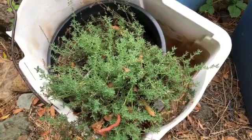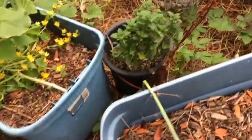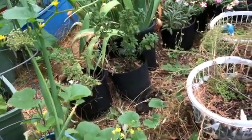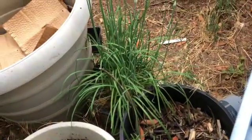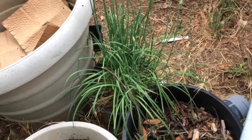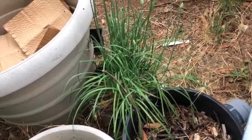I have quite a few herb plants growing. This is marjoram, and I have some different mints over there and back in there. I have some rosemary right here. And these are Persian chives. They're just delicious. They look like grass, but you can chop them up. They have a very strong garlic flavor and eat them raw or sauteed.